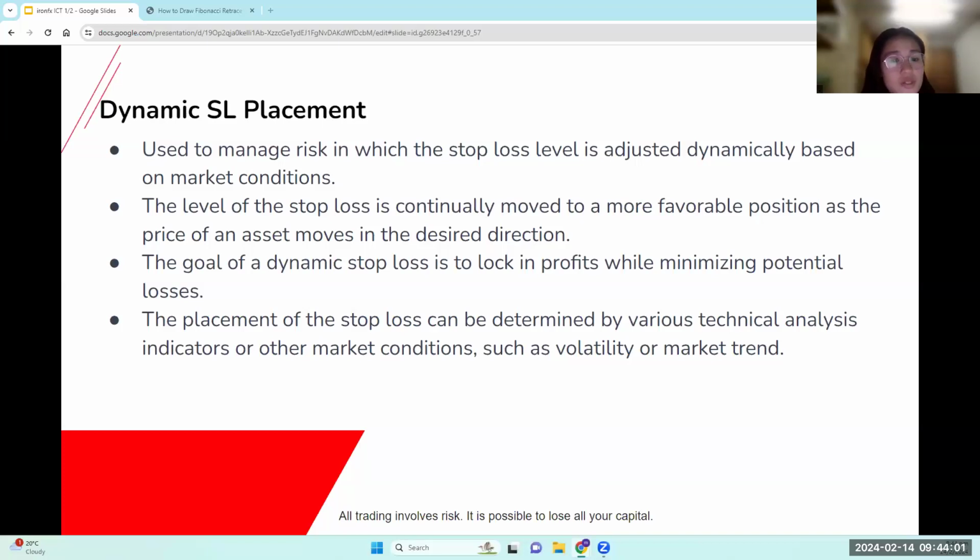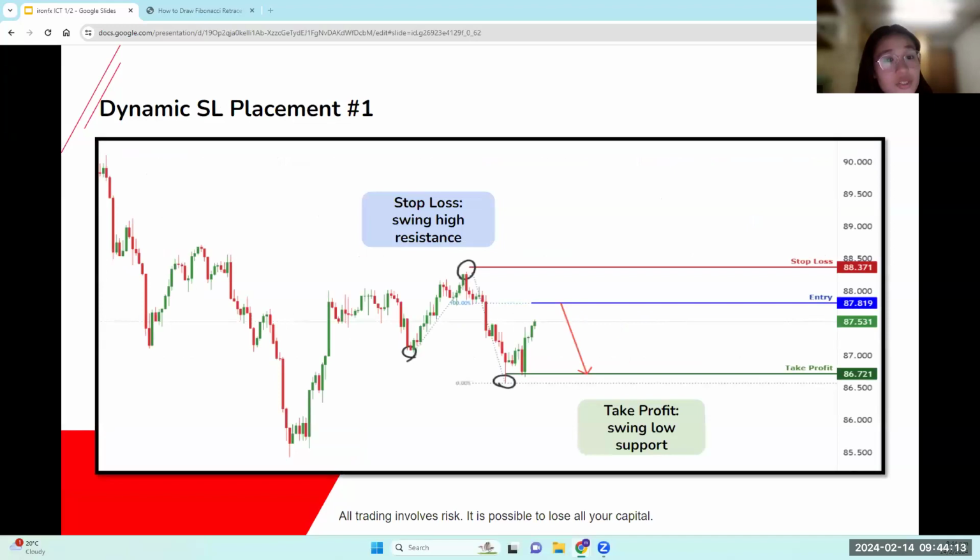The placement of the stop loss can be determined by various technical analysis indicators or other market conditions such as volatility or market trend. Okay, so let's look at a few examples. So here's a simple example to demonstrate a dynamic stop loss. Basically, you see here that price has bounced off nicely off the support level at 86.721, and we expect it to reverse off the entry at 87.819.